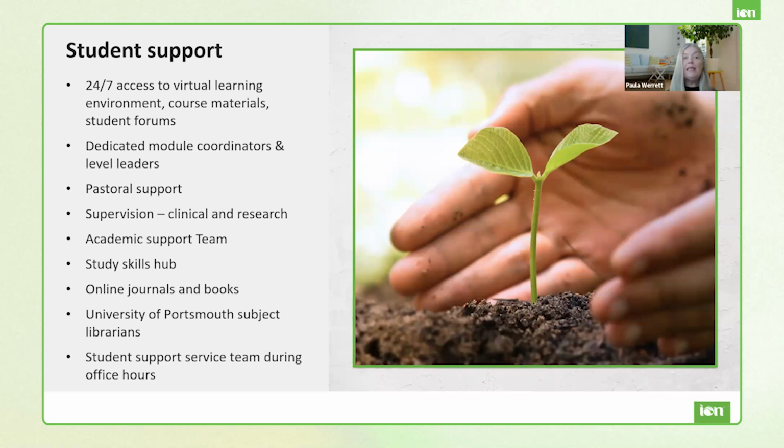You've got your dedicated module coordinators and level leaders who are all on our payroll. So they're all employed by the organisation and available to you. And so they will all tell you the hours that they're available. You can contact them via forums. They have weekly Zoom sessions where you can jump on a Zoom call and talk to them then, or you can send emails to them. So lots of support there.